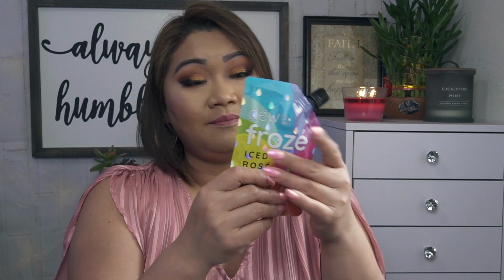What is this? So this is the Dew of the Gods Froze Ice Rose Body Scrub. So we got a body scrub right here. So I'm not gonna open this one. I'll open it when I go take a shower. So this guy right here retails for $22.